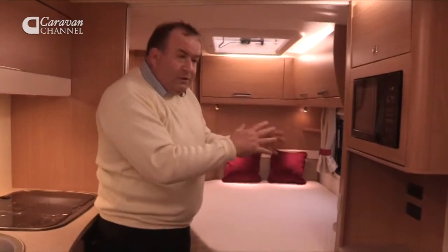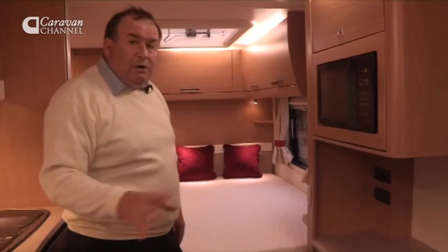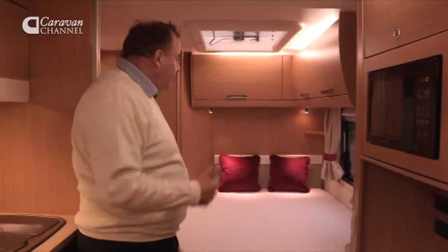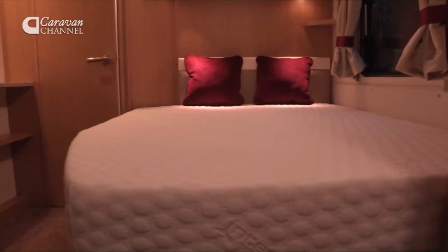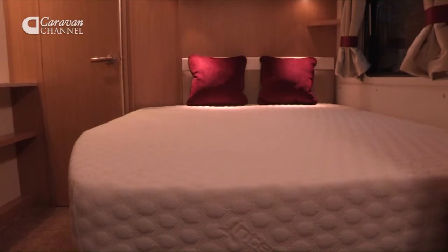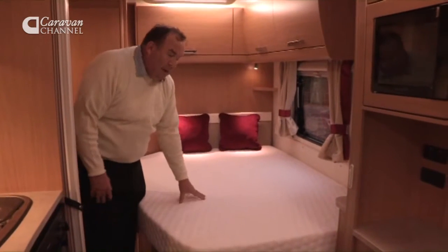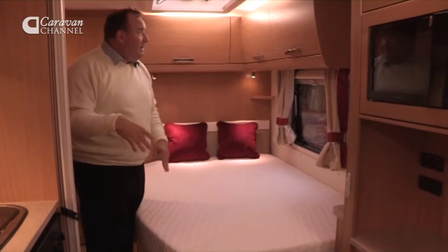As we walk round, this caravan has got the most electrical sockets of any caravan that's on the market at the moment of this size, which is a nice bonus because you can't have too many electrical bits and pieces when you think about televisions and laptops and iPods. We get to the fixed bed, and I'll tell you straight away that I have got to mention this fixed bed because it's got a memory foam mattress to it, which again, when you think about caravans, it's the first time really that we've started to hear about memory foam mattresses being included as part of the standard package.